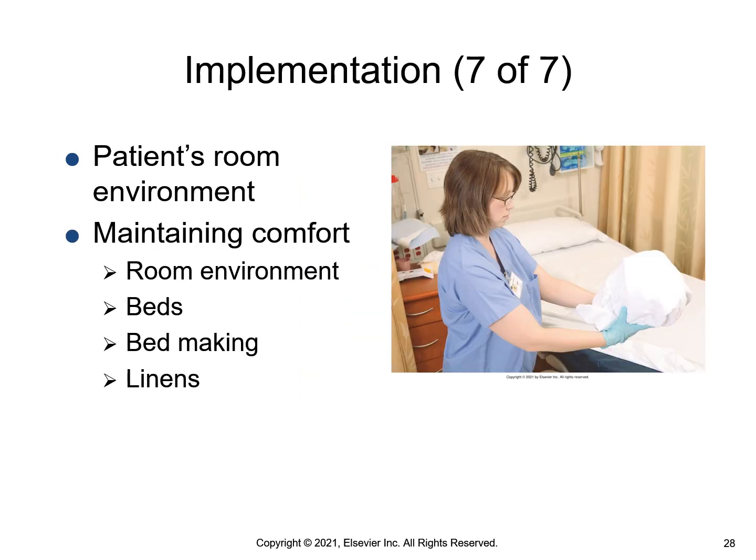When thinking about the patient's room, we want to make it as comfortable for them as possible. We need to make sure that their environment is safe and large enough that the patient and the visitors can move about freely. We shouldn't have any barriers around the bed or along the walkway that might increase the risk of falls. We want to make sure that we have the room temperature, the ventilation, and noise, as well as odors controlled. And we want to keep the room neat and orderly because this will make the patient have a greater sense of well-being.